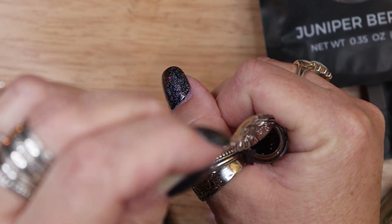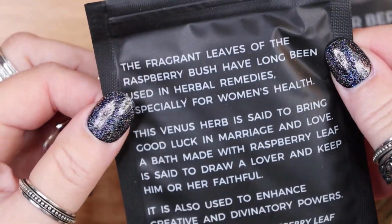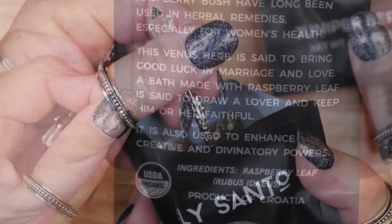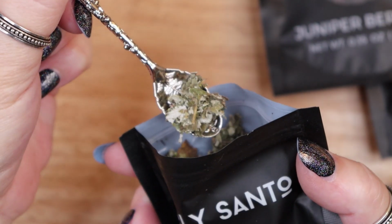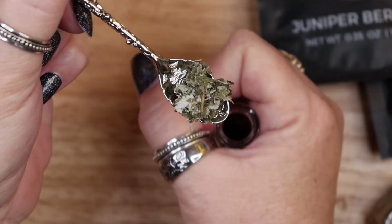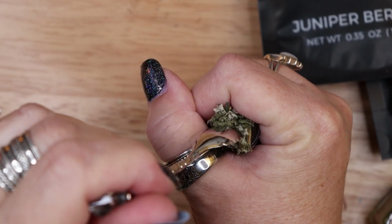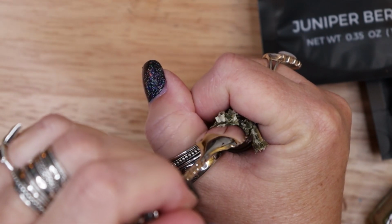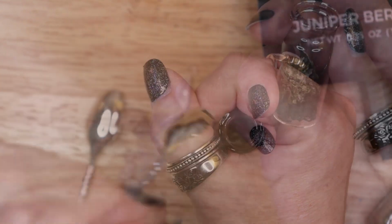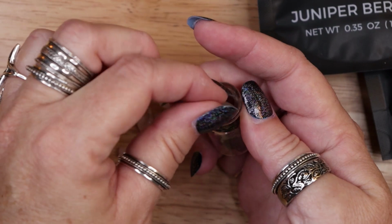As I add each ingredient, I focus on the intent of my spell jar and the properties of each item. If your traditions call for a chant or a prayer, you can also do that as you fill your jar. Next goes in the raspberry leaf, followed by several small pieces of rose quartz.